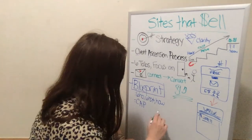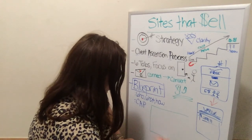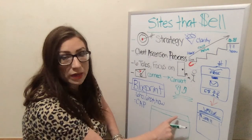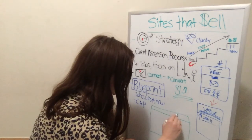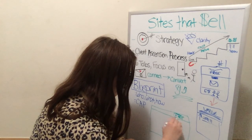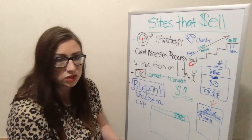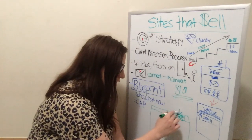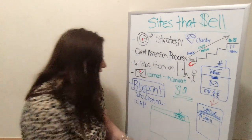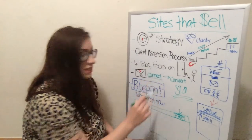So when you have your web page here, when you have these tabs on the top, one of the buttons that you have on the top should be this button to get whatever that free thing is. That should be highlighted on your website so that when someone comes to your website, they click there, they see that they're entering their information. Because then once they have entered the information, then you can move to the phase of connecting with them.